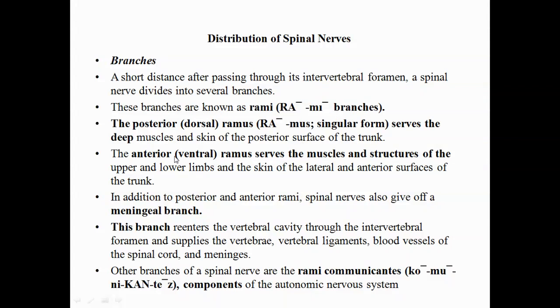Similarly, you have the anterior or the ventral ramus, which serves the muscles and the structures of the upper and lower limbs and the skin of the lateral and anterior surfaces of the trunk. So, apart from the posterior and the anterior ramus, there is another one.